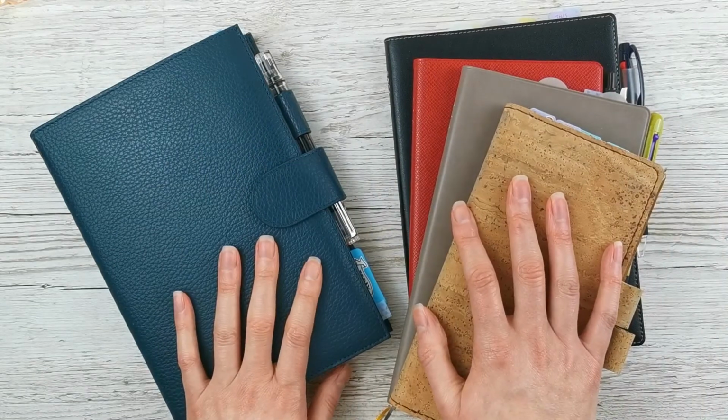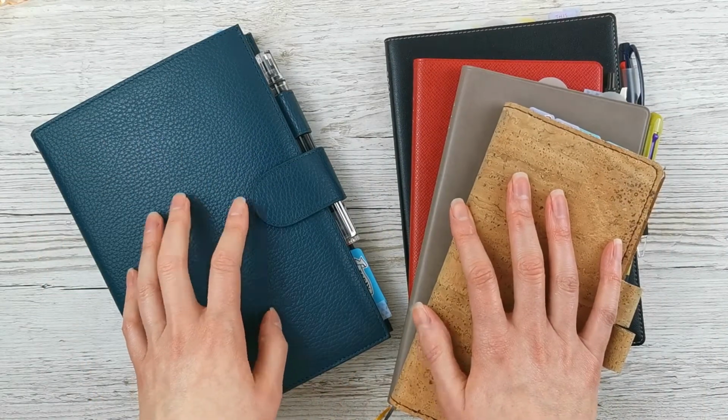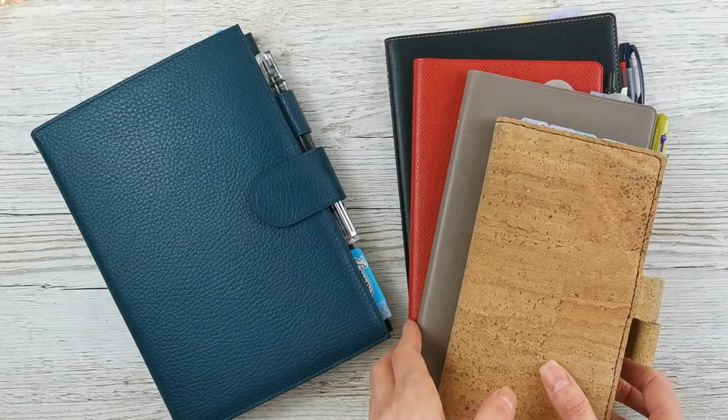I've mentioned the shipping with regards to Hobonichi Direct. Moving on to choice of planner.